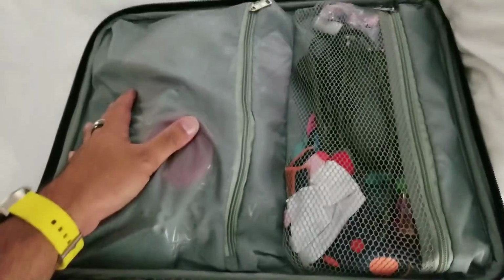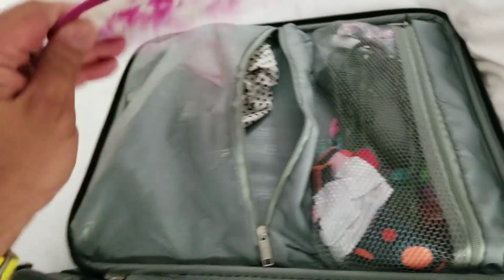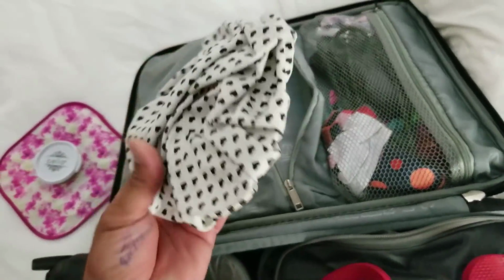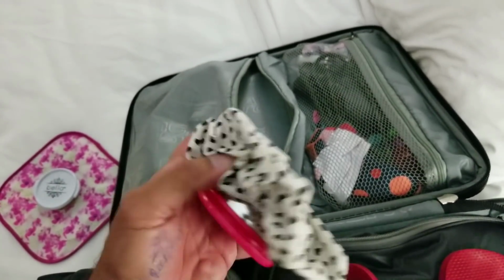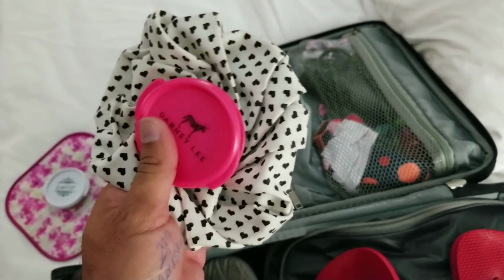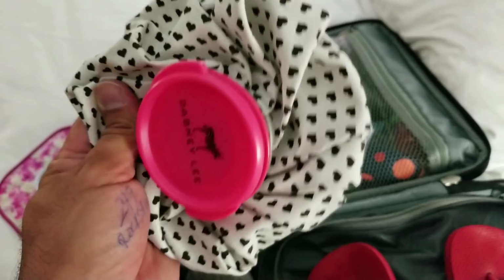So here's the inside of my bag. So let's see the pockets first. Okay, so I take 1, 2. These are little hot water bottles. So I can either put ice inside these for my lunch bag if I don't have Ziploc bags.